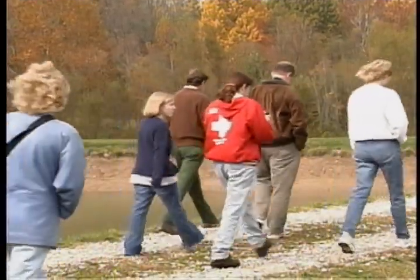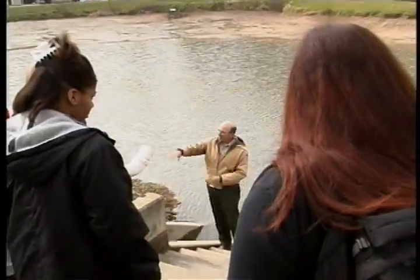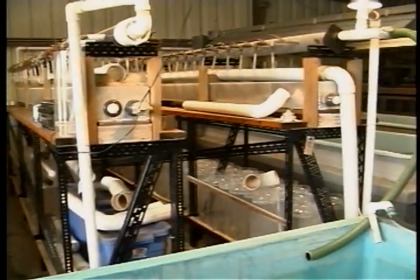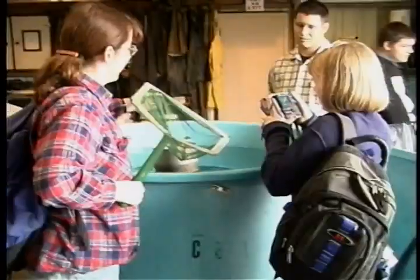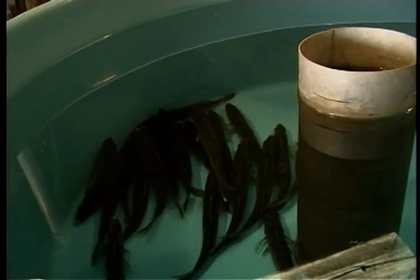Another activity students and teachers in the River Project participated in was a trip to the Chicana State Fish Hatchery. This hatchery has provided fish for restocking the White River. The practice of restocking is sometimes needed when fish disappear from a section of the river as a result of natural disasters or man-made pollution. Warm water hatcheries use adult broodstock to raise fish in small ponds. When the fish reach fingerling size, they are released into the river to replenish the fish population.